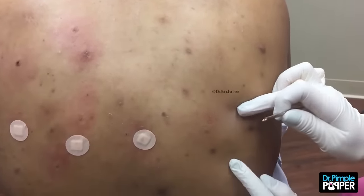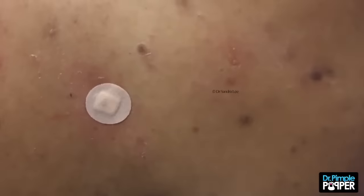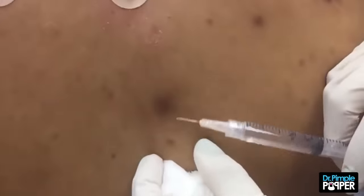So good. Lean a little forward right here. There's a bigger one back here. Good. One big pinch here. Pinch.